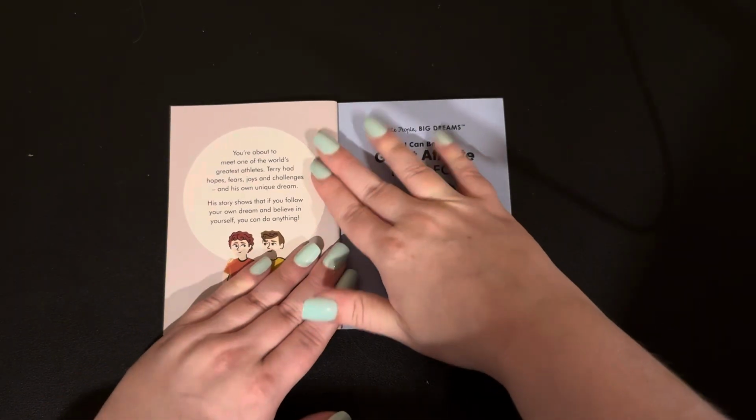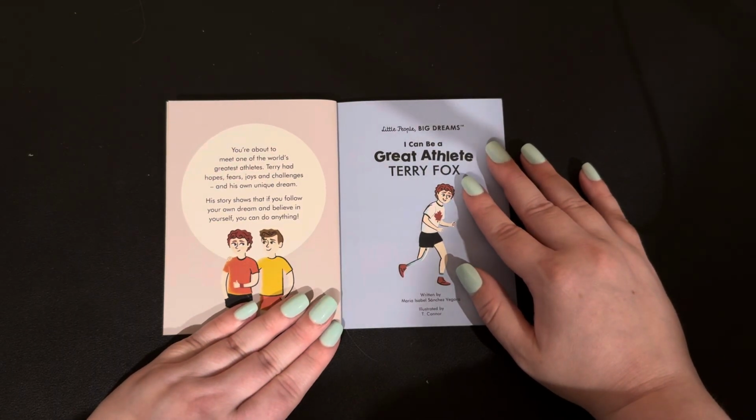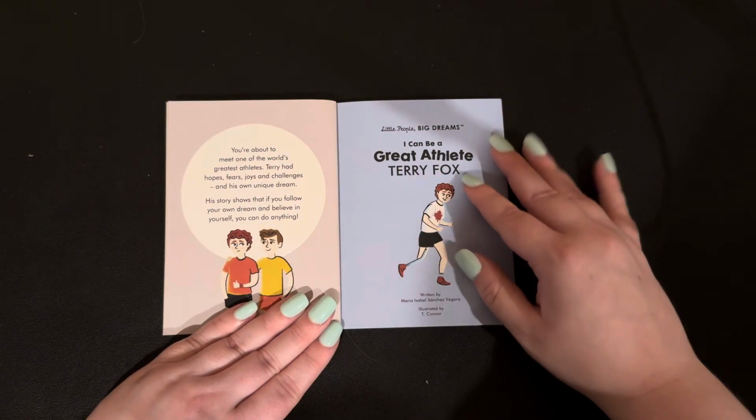Let's read the little introduction. You are about to meet one of the world's greatest athletes. Terry had hopes, fears, joys, and challenges, and his own unique dream. His story shows that if you follow your own dream and believe in yourself, you can do anything.